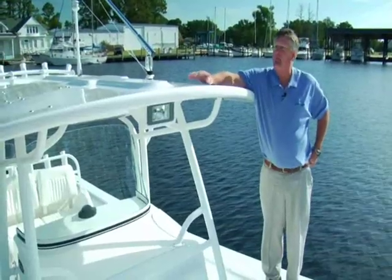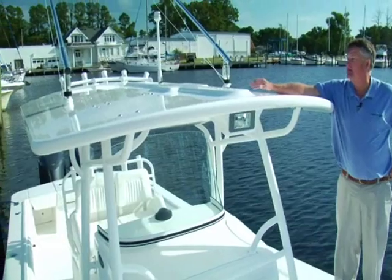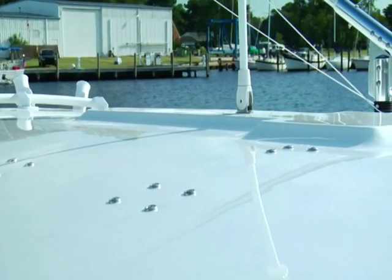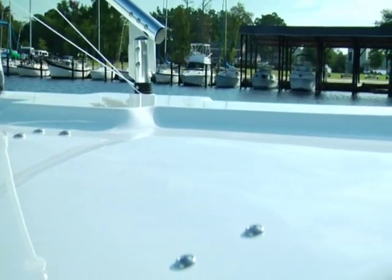On top of the top, molded in antenna mounting step. You can put a floodlight forward, GPS antennas, center square here for radar if an owner wants to put a radar on the boat. Already integrated in, don't have to buy any radar masts.